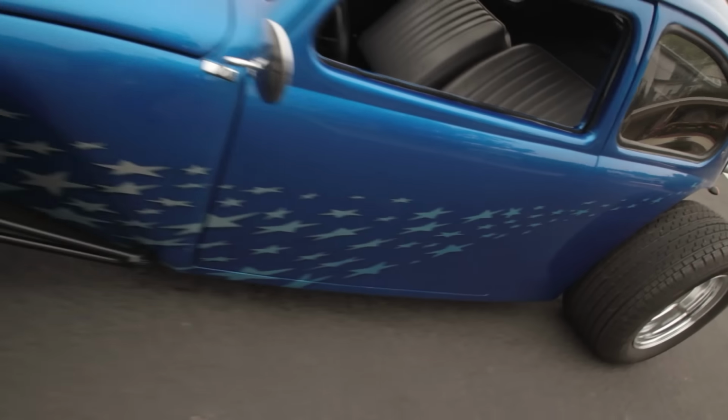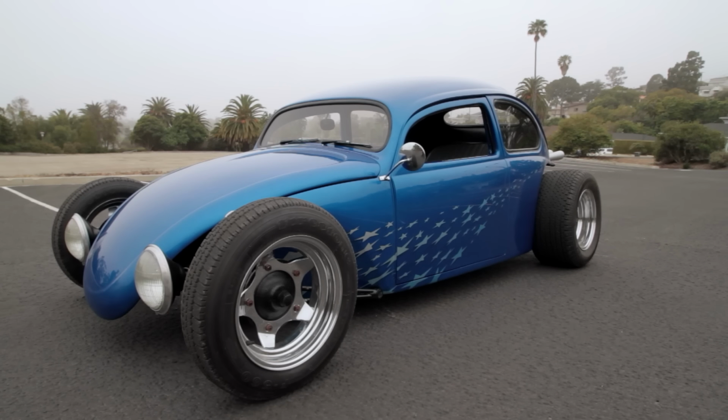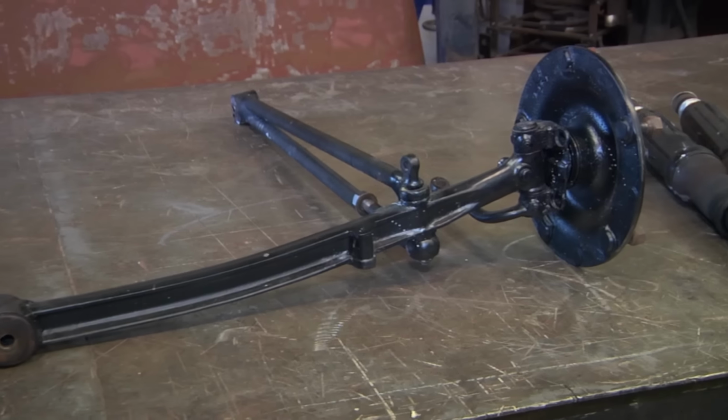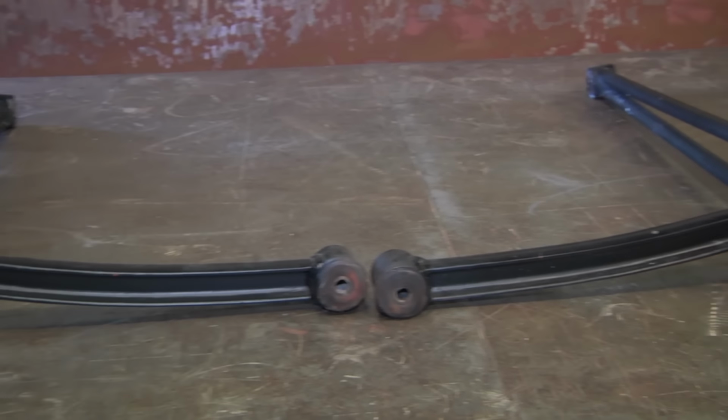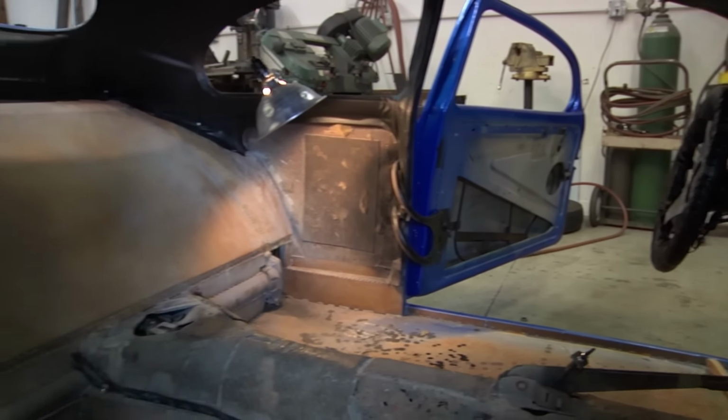There's always so many projects going on. I got this bug that I'm currently chopping, and it turns out there's a buyer for the blue bug. It's pretty crazy. I found a buyer randomly through word of mouth. This couple up in Canada heard that I built this car, and they want to buy it sight unseen. That's cool, but there's a bunch of stuff I gotta button up. To get this car rolling, I just gotta do a couple things to the front suspension and some minor interior work. Just trim it out and this car's done.